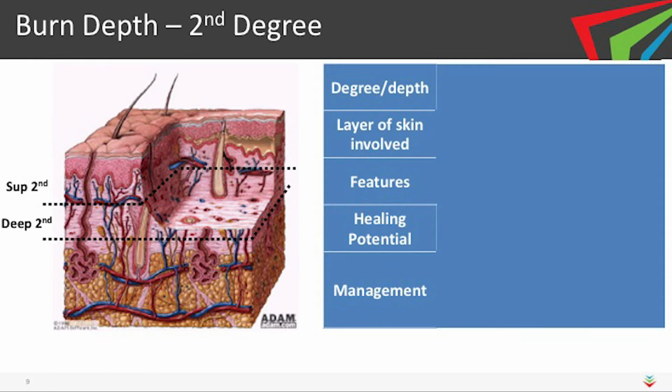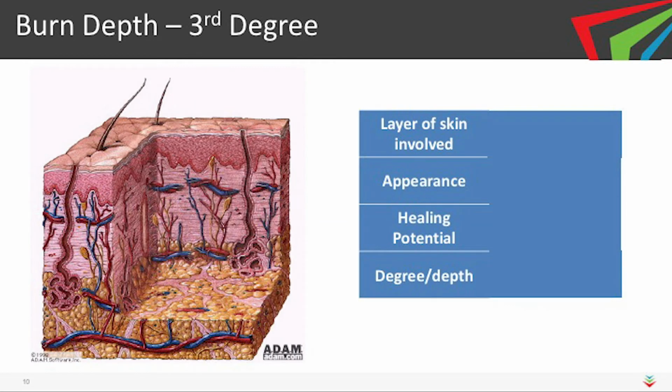Then the third degree is again one of the easiest to diagnose because it goes through both layers of skin. It's very leathery in appearance, dry, and insensate. The healing potential is very low, so it usually requires excision and grafting based on the size of it.